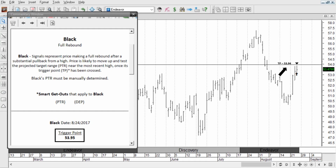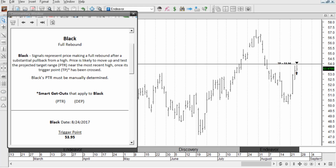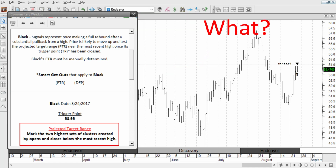Now that you know when to enter the trade, I bet you're wondering, how high can price rise? Well, don't worry, you don't have to guess. Just scroll down in the commentary to the projected target range, or PTR for short. This is going to tell us how high price can rise before an exit is necessary, predicting where price is going to stop or begin to consolidate. All we have to do is manually mark the two highest sets of clusters created by opens and closes below the most recent high. What?